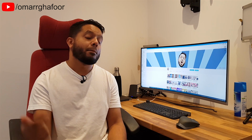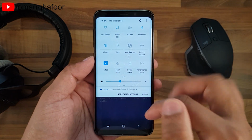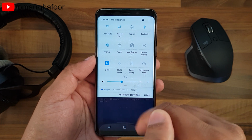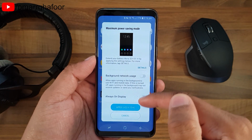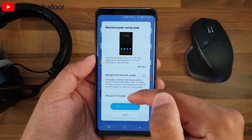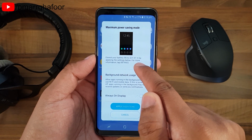But now, back to how to save your battery. Power saving mode is essentially here from the drop down menu, and when you select it, it will give you some options so you can maximize it as much as you can. For example, it's saying here extend your battery life to 32 hours and 51 minutes.